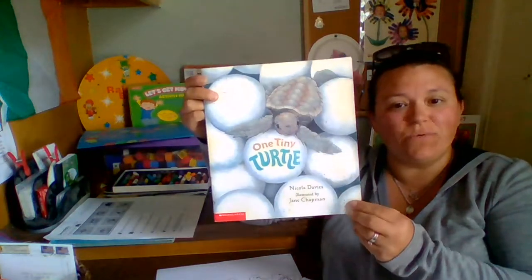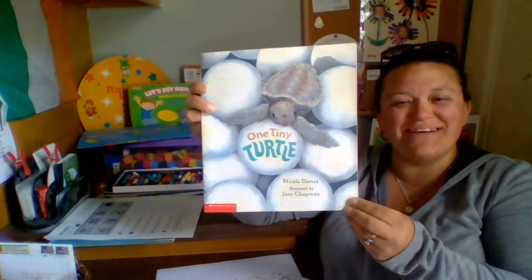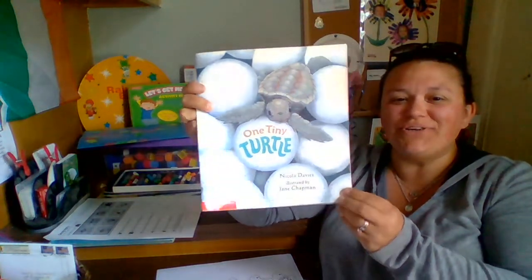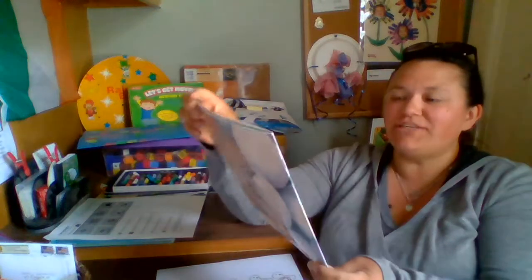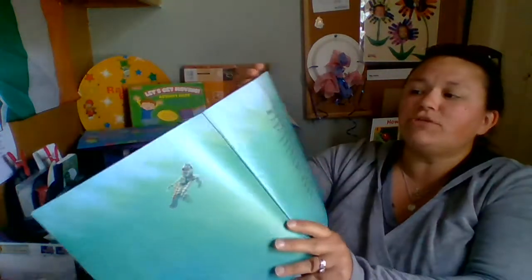I'm going to read One Tiny Turtle this time with some sound, okay? I hope that works out better. One Tiny Turtle by Nicola Davies, illustrated by Jane Chapman. Okay. This says, about turtles.